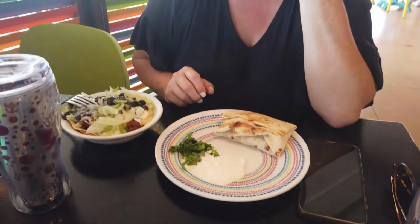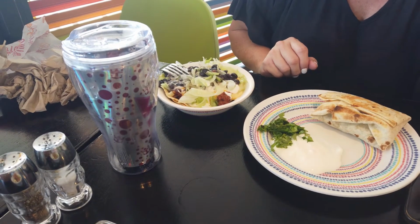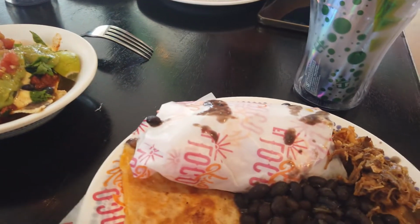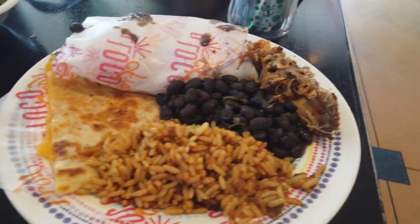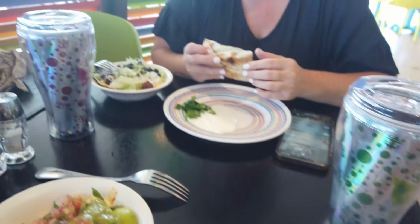What did you get, Chess? Beef, chimichanga, and some nachos. And I got a nacho bowl with a chicken burrito, cheese quesadilla, some rice and beans, and also some pulled pork. Yeah, I guess mine's a burrito. Not, it's a burrito.